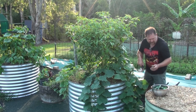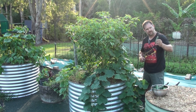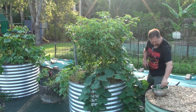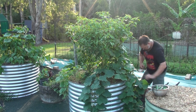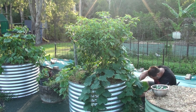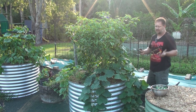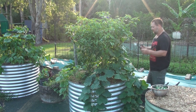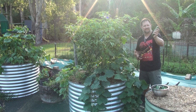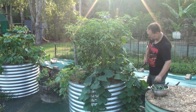Some of these will be right on the verge. If they're skinny but fairly long, they'll still be okay to pickle. If they're getting too fat, then they're over, but not doing too bad here at the moment. Getting some good sized cucumbers just right for pickling. I mean, as you guys know, cucumbers are so versatile, you don't just have to pickle them, but use them in everything. Like that one there, that's just too big. I'll slice that one up and we'll have it for a salad.